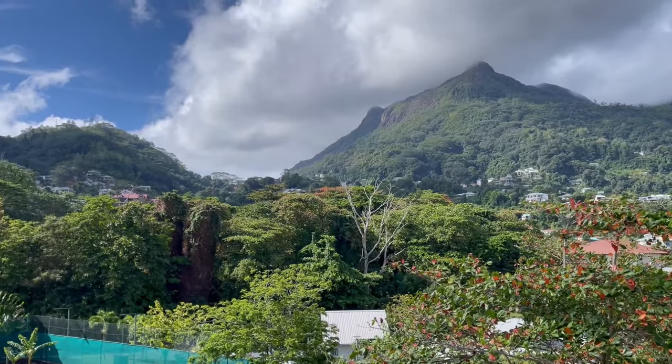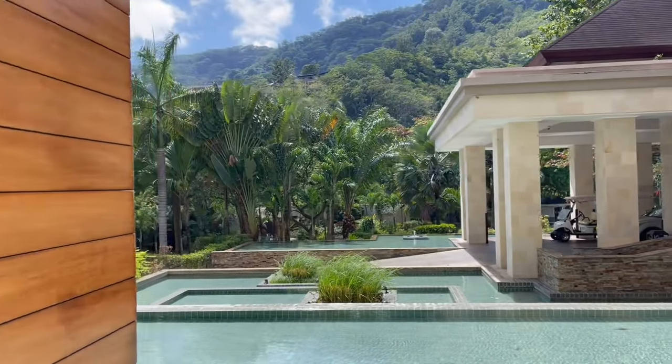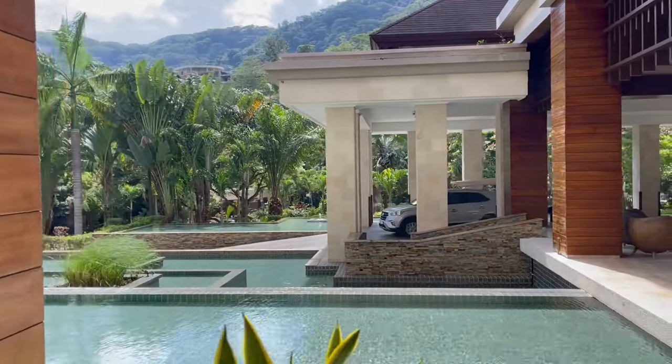Good morning. Today we are gonna take the car and we're gonna drive to a lot of beaches here on this beautiful island. So come with me. We're gonna go down for breakfast now first and then we'll be on our way. We quickly had breakfast because we don't want to waste any more time. We are too excited for this road trip.